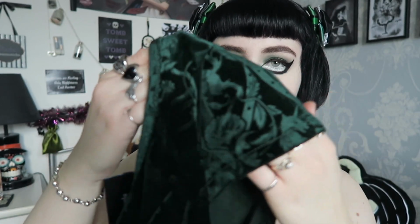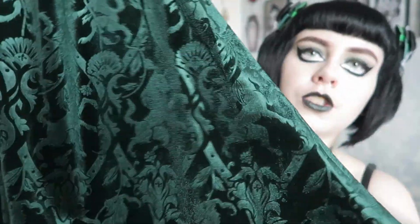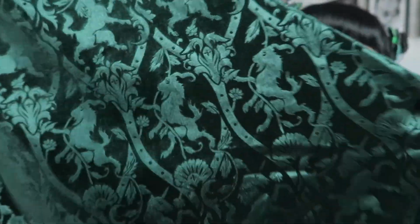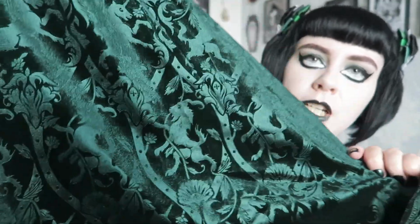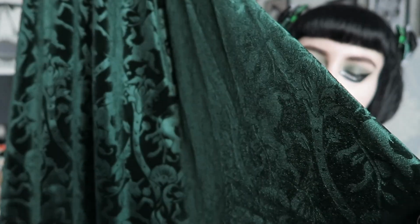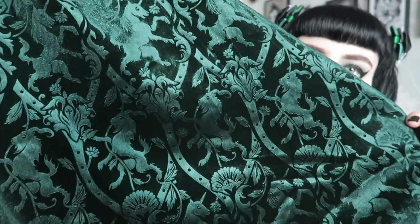But yeah, the sleeves are little, and then there's a seam line around the waist, and then it just goes down into a skater skirt. So this is the print. It's got unicorns on it like there, and then it's got these goats on it like that, and I just think it looks really royal, really cool. And what I loved about this print is when it hits the light it almost looks metallic, and I just absolutely loved that effect of it. I think the print is stunning.